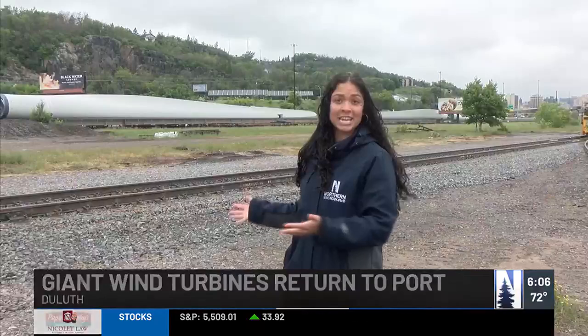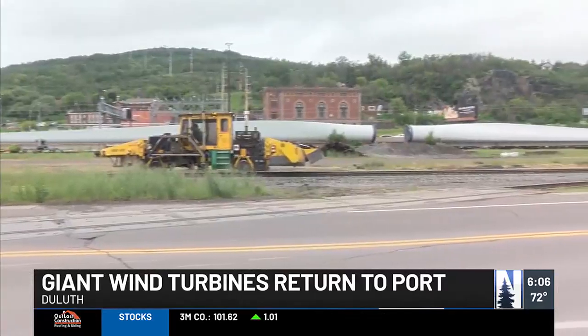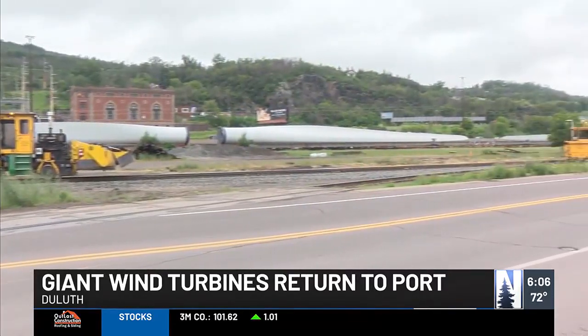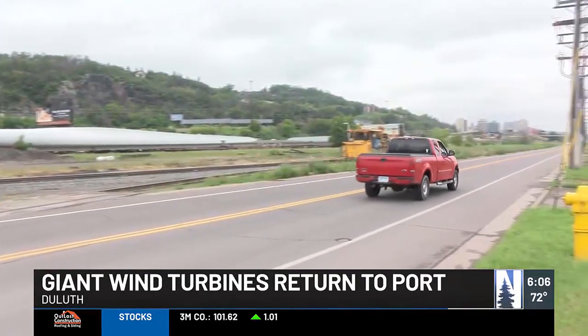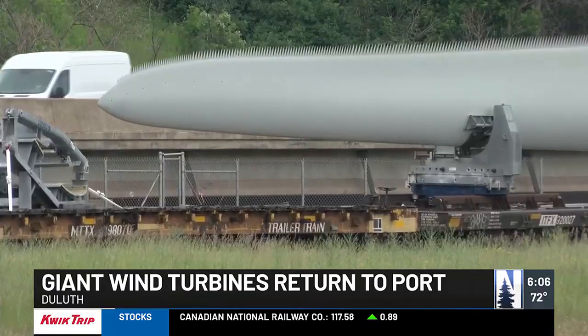Typically the turbines are taken by truck, but this year they will be loaded onto special train cars built to carry the long equipment. These blades are the largest made, and so a truck is impossible to be able to carry them. So rail car is not only the easiest way to do it, it's also the least expensive way to do it, and as a matter of fact has the smallest carbon footprint.